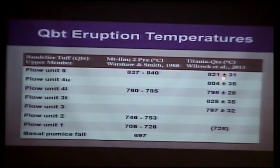And so we did this. This work was published in 2013 with a student of mine, the titanium quartz geothermometer. There's not too many rinds on the lower flow units, so you can't really get a great temperature down there, but we have something like 725 centigrade. But up in the higher flow units, we get pretty good results. You can see there's a general trend of increasing temperature with height in the stratigraphic column, so maybe 820 based on that geothermometer.